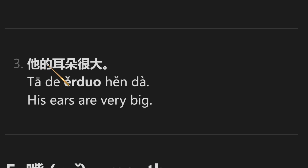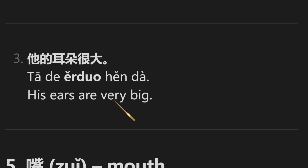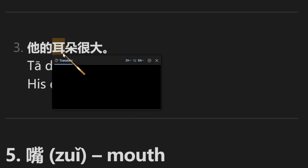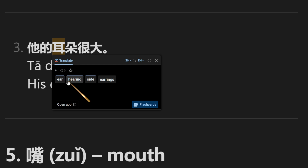他的耳朵很大。耳朵 ears 很大 is very big. 他的耳朵很大, his ears are very big. This one is pretty easy, right? But you cannot say 他的耳很大。Sometimes we use 耳 like ear, right?